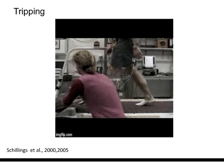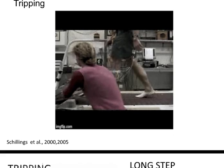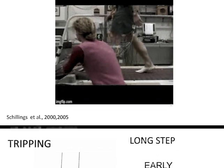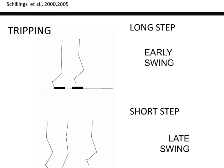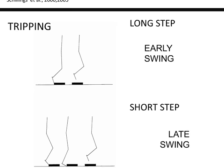We have also done experiments in which we simulate what is happening when people trip. Young and old people were invited to step on a treadmill, and what this video basically shows is that the subjects hit the obstacle and then they stumble, they make a trip, and they step over the obstacle. And again, they can do this in two ways, very similar to what I described earlier. Here you see that there is contact made in the early swing phase, and as a result, the foot is lifted over the obstacle in one go, so it's a long step, if you like.